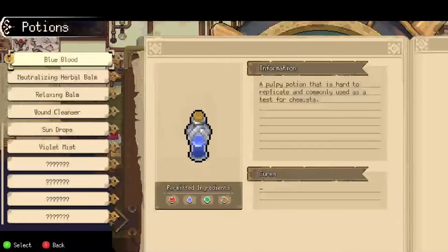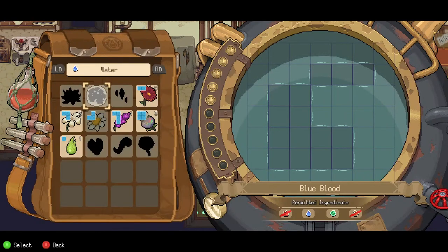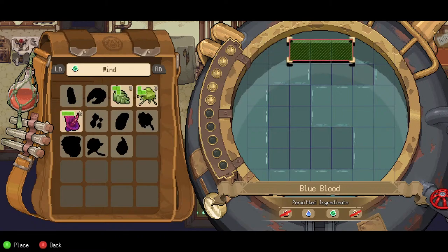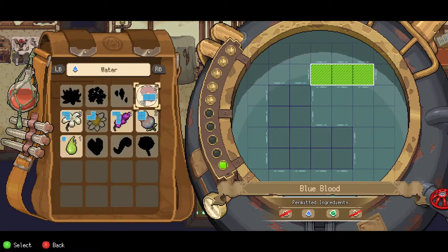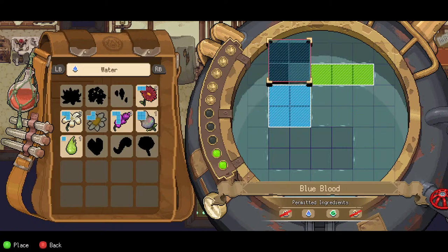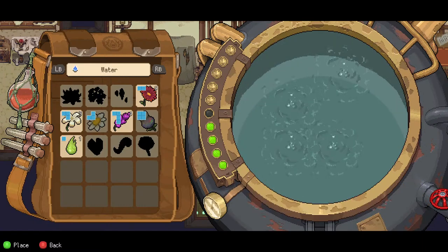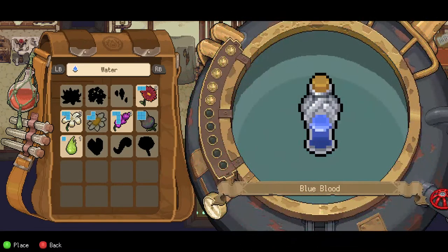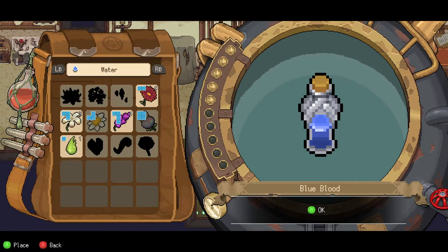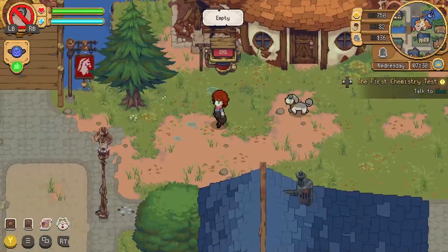Craft blue blood. Commonly used as a test for chemists. Okay. Can't use earth. We can only use this one and this one. So we're gonna need this for the top. Hey, rack! This right here. I'm glad I grabbed these when I did. Turn this in.